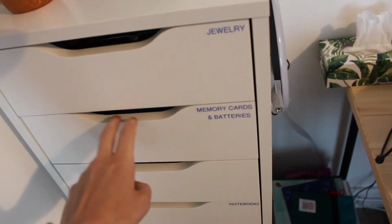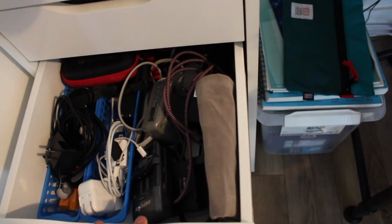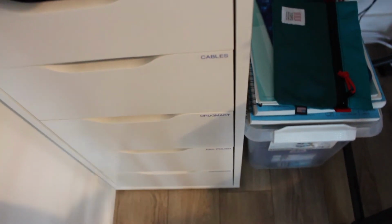And then on the drawer unit itself, I printed out some labels to label each of the drawers so that I could easily see what was in them without having to open every single one. I've stored my tripod in that little open space and my stand mixer under my desk.